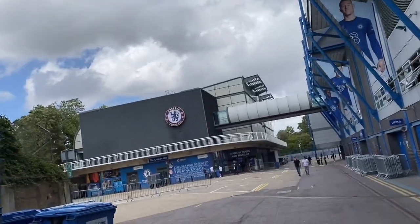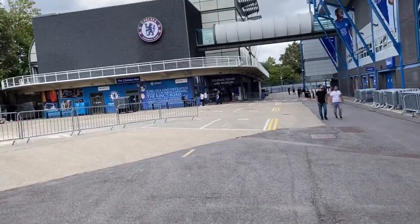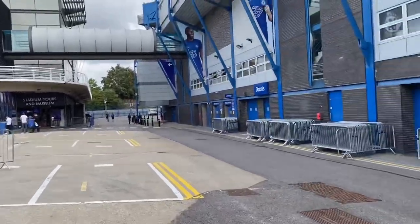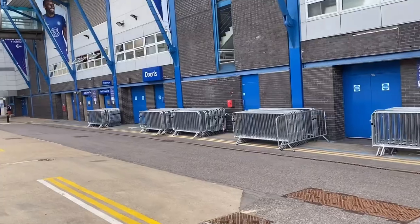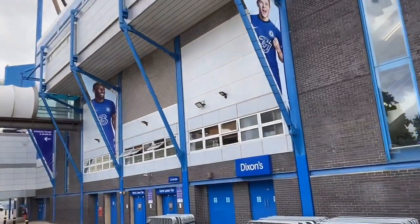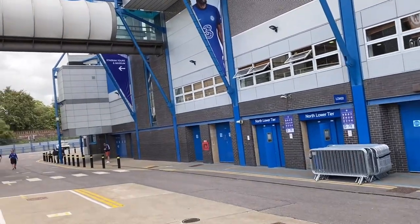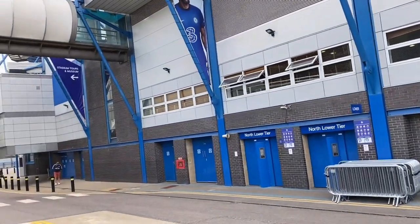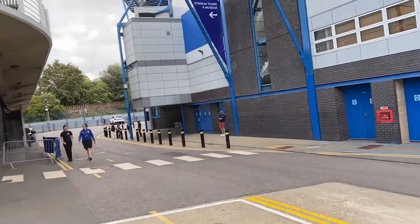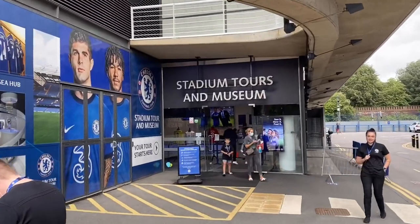Yep, so we're heading up to the hub, the stadium tours and museum. So here we are, and this is the north stand. This is the stand that I usually go to when I attend matches, north upper, sometimes north lower. So this is where you'll find me sitting when I come to games. Like I said, I've been to every single part of the ground, even the corporate sections. So I'm lucky to have people I know who can get me into the corporate area at times for some of the games.